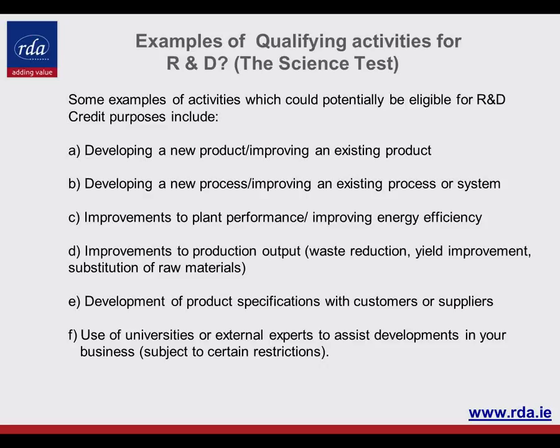I see someone has got out ahead of me and they've asked a question in terms of the use of universities and what can be claimed on the use of a university. Well, essentially, if you employ a university or a third party to undertake R&D expenditure on behalf of your company, then you can claim the credit on that expenditure subject to certain limits. And those limits are, in relation to universities, limited to 5% of your company's own total R&D expenditure. And in the case of external experts, it's 15% of your company's own R&D expenditure. Okay?